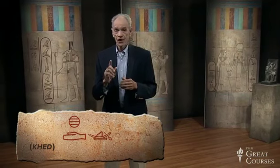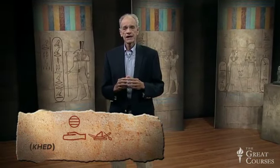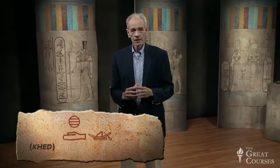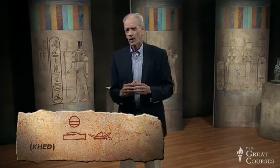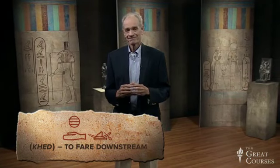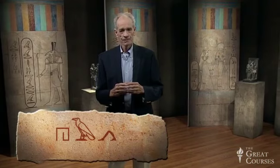The boat doesn't have a phonetic value. It's a determinative and helps us determine the meaning of the word. So we know it has something to do with boats. The word means to fare downstream. Okay, next word.